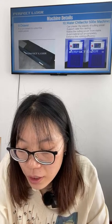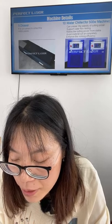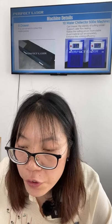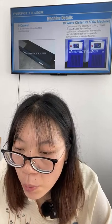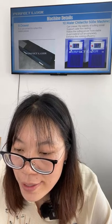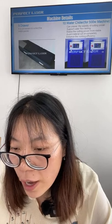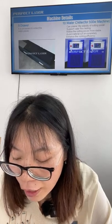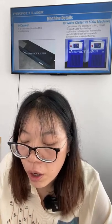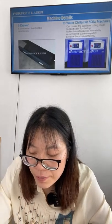Okay, water chiller. This one is for a 500 watt power machine. Different laser power will be equipped with a different chiller. For example, for a 500 watt machine, this water chiller is the one. So it's for a 500 watt machine. Okay, you can see this.